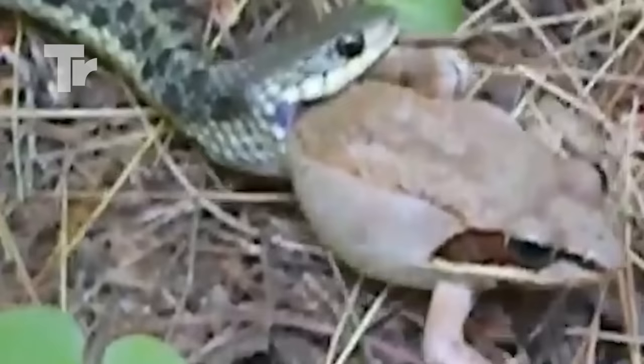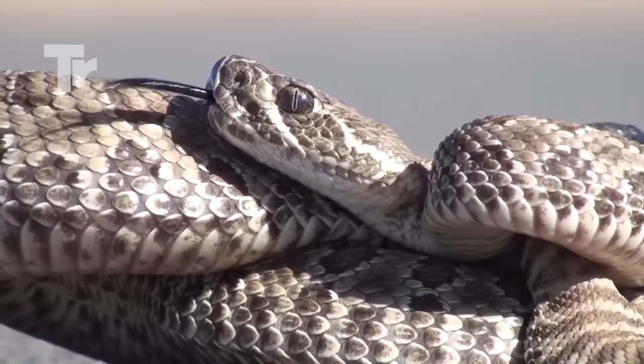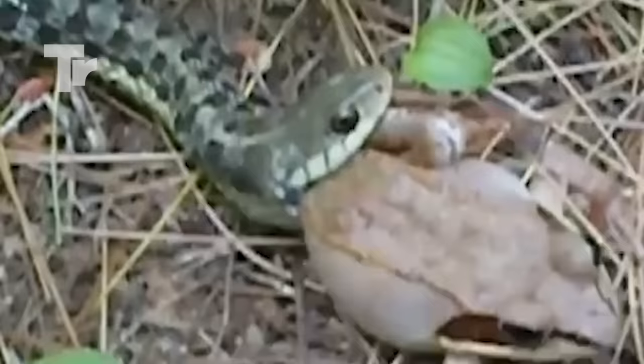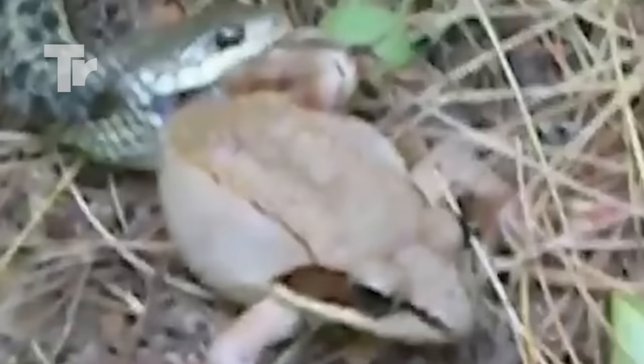A big frog, a small snake. Snakes are known for feeding upon animals that are bigger in size. The same is with this one. The snake here is quite small compared to the size of the frog it is feeding on. It sneaked up and attacked it from the back.